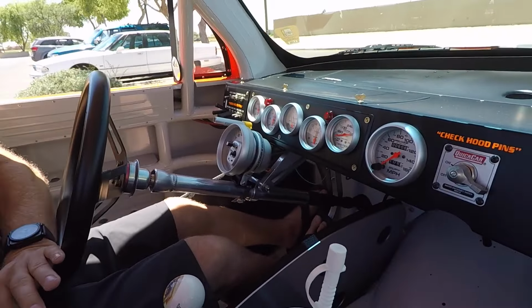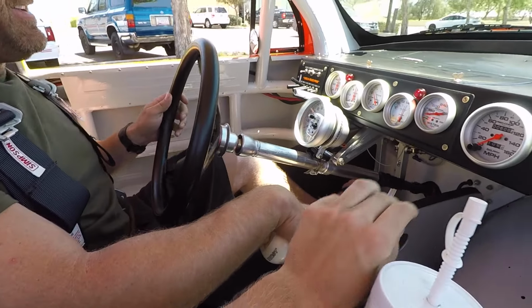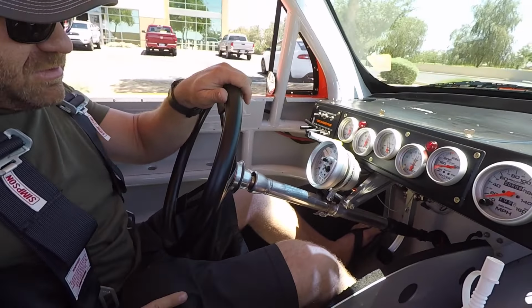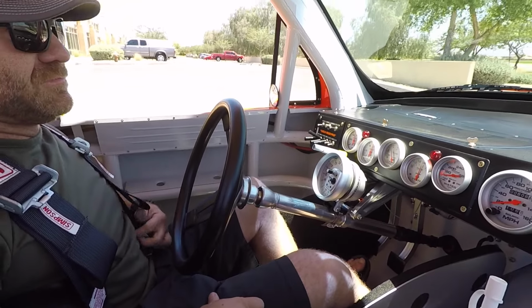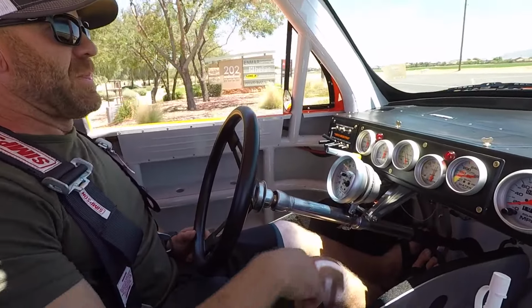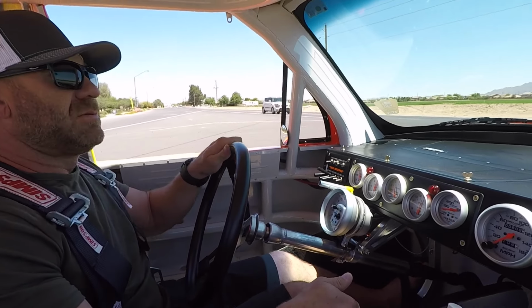Like, this is so American. You know, this whole setup. Your whole steering column and everything is all shined up. I mean, everything. All your gauges are working perfect. So, really nice. You have a fuel level sensor. Wow. Yeah, I've got fuel level and my pressure.